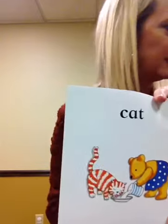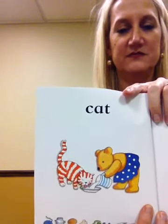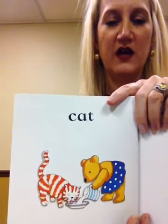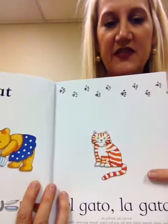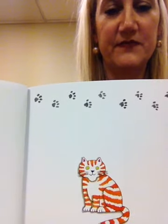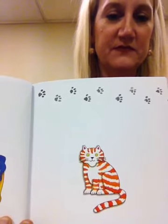When do you drink milk? ¿Cuándo tú tomas leche? What does the cat say? ¿Qué dice el gato? Look at the colors of the cat. Mira los colores del gato. I see orange and white. Veo anaranjado y blanco. Okay, and then, is this cat happy? ¿Está este gato feliz? Why do you think he's happy? ¿Por qué crees que está feliz?